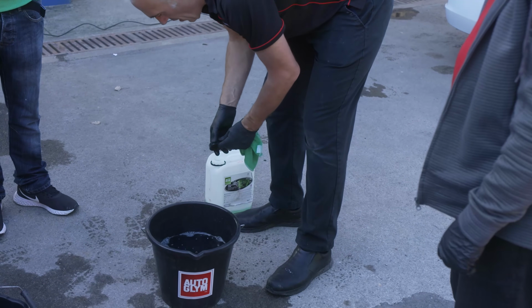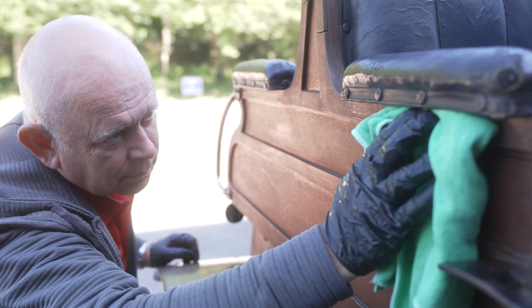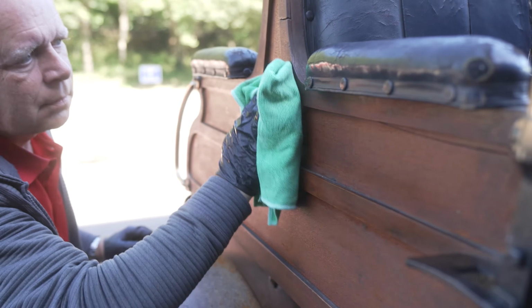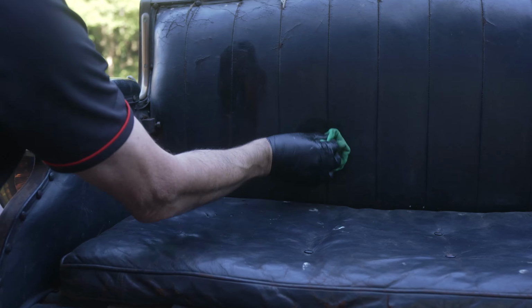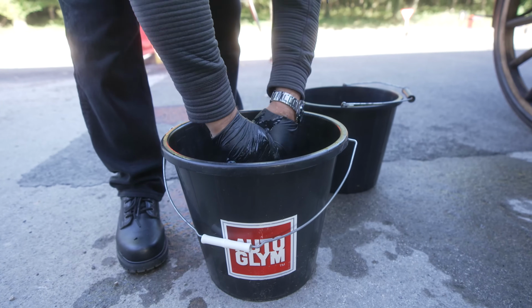We will be using a very, very weak detergent dilution. This will help us lift the dirt, encapsulate it and safely remove it. We're trying to keep the wood surfaces as dry as possible, so we're only using very lightly damp microfibers.